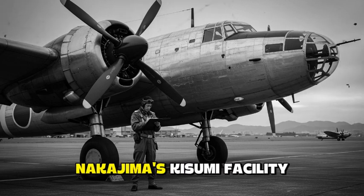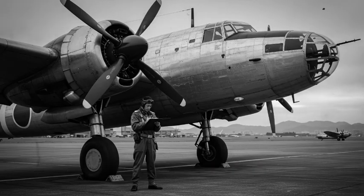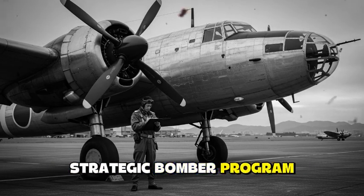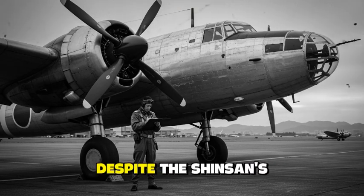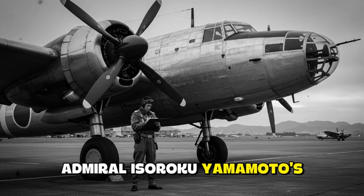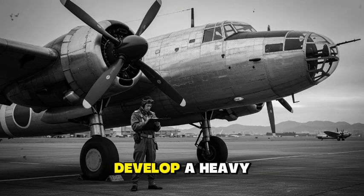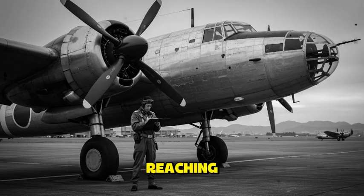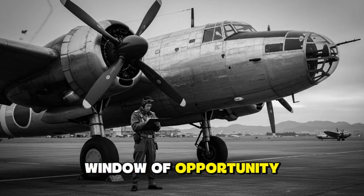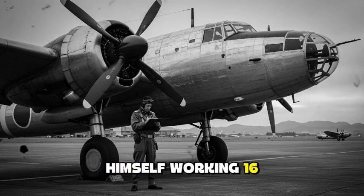Spring arrived at Nakajima's Koizumi facility with renewed urgency driven by Imperial Navy headquarters' unwavering conviction that Japan's strategic bomber program could still deliver victory. Despite the Shinzan's disappointing performance, Admiral Isoroku Yamamoto's staff had issued new directives that bordered on the impossible. Develop a heavy bomber capable of reaching the American mainland within 18 months, or watch Japan's window of opportunity close forever. Kenichi Matsumura found himself working 16-hour days.